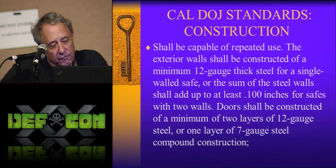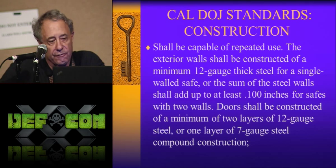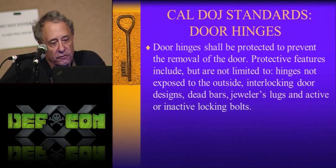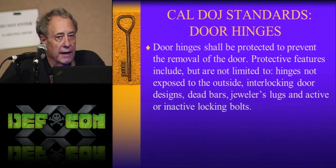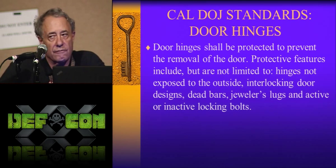Shall be capable of repeated use. The exterior walls should be constructed of a minimum 12 gauge thick steel. Okay, we have no problem with these safes essentially for forced attack. Again, our problem is the insecurity engineering, the way they developed these safes and the vulnerabilities that they created in their designs, because they want to maximize their profits. They don't spend the money on engineering. They don't manufacture them to high tolerance standards. Again, the door hinges, again, it's the same issue. All this stuff works.